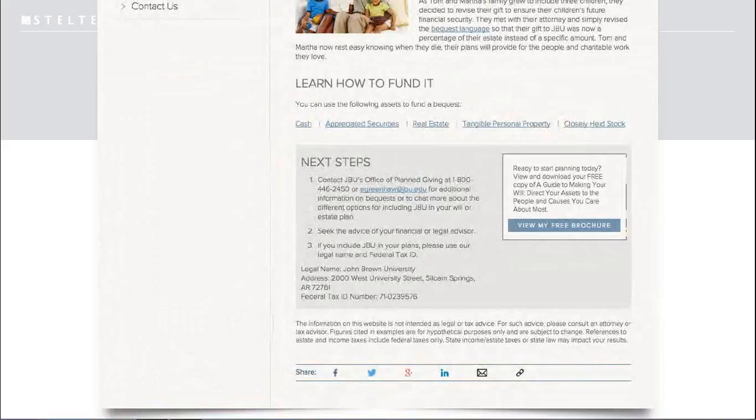As we go down on the page here at the bottom, we make it very, very clear what the next steps are. We want to lead people through a logical progression of getting in touch with you as a development officer, reaching out, making sure that they have all of the tools and resources they need to make these types of gifts.